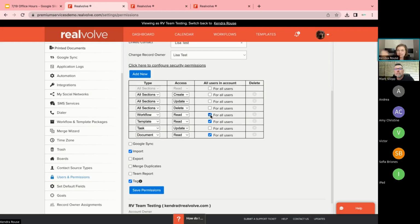So if I, as the account owner, have created a database of workflows and templates, I then am allowing them to read my workflows and my templates. That would also give them the ability to make copies of them as well. Mm-hmm. For their own purposes. Yep, exactly.